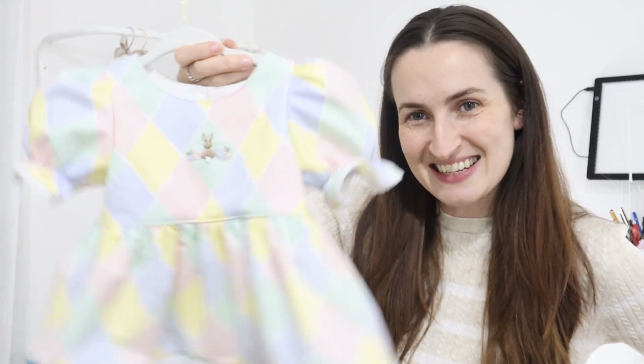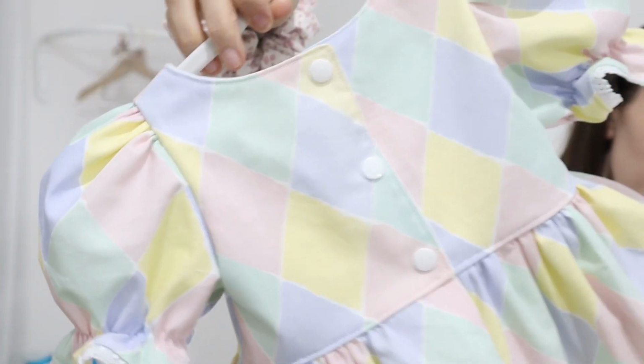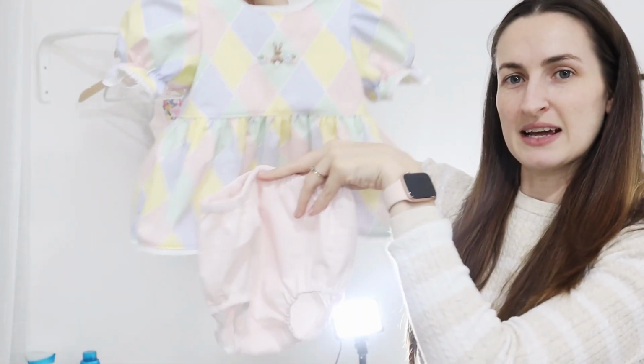I've finished my Easter two-piece. Okay, this is the Easter two-piece. Got the plain pink bloomers. I think the plain actually goes really well. Yeah, I'm going to take on 3 orders, which is going live at 6. I might not sell any. I don't know. I've had good feedback for it, but you just never know.